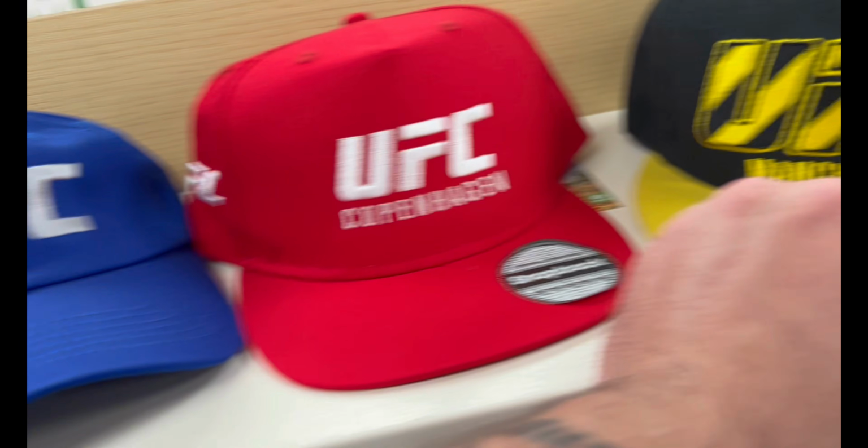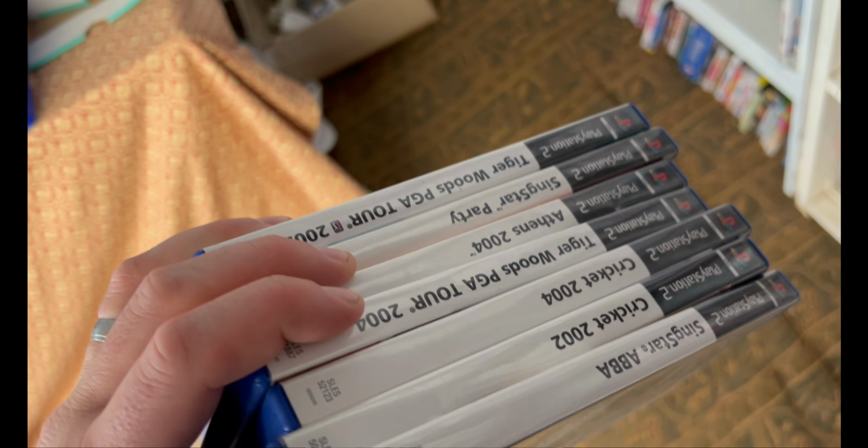And again, some more UFC stuff here. There must have been a load of dead stock or something. They were just handed out to the charity shops and they've been distributed across the country or something. I don't know. But yeah, a bunch down there as well, which is a bit mad.